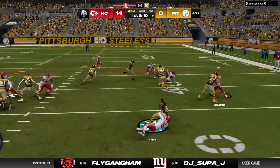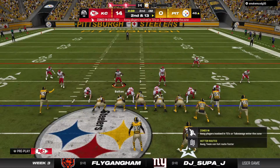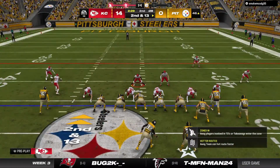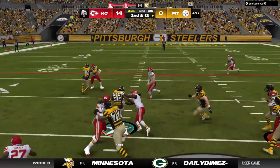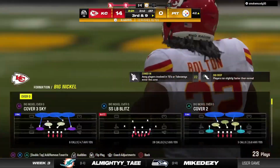They'll toss to Harris. And this time the yards won't come so easy as they'll in fact tackle him behind the line. So their task a little bit more difficult now. 2nd and 13 that they're walking up on. A run with Harris out of the shotgun. And this time he's able to take it down to the 42.